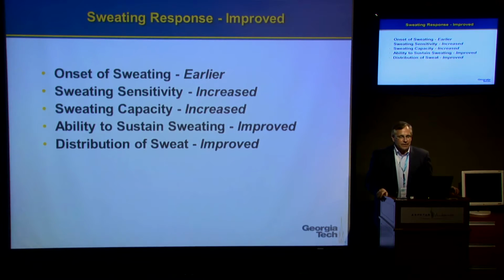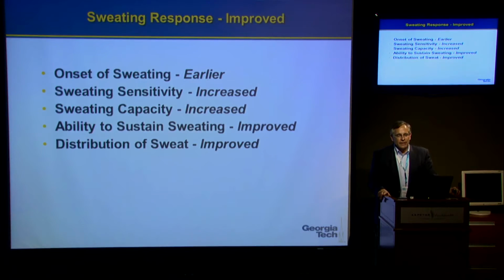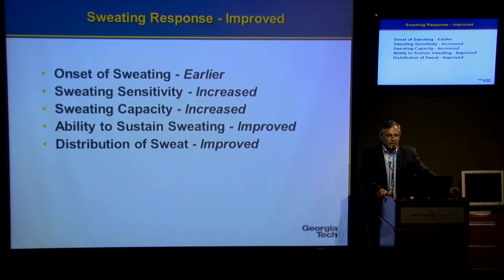Probably, at least in my opinion, one of the most important adaptations is an improved sweating response. What you find is that the sweat rate turns on earlier. Once it turns on, there's a greater increase in sweating for a given change in body temperature. Your maximum sweat capacity goes up. If you're in a tropic environment and you're unacclimatized, you'll get a suppression of sweating from wetted skin after a while. That goes away. And the distribution of sweat over the body, so that you can maintain total skin wettedness, is improved.